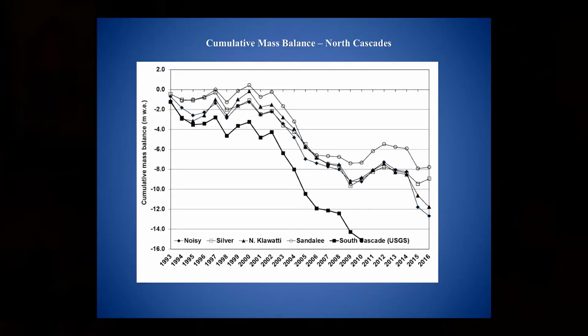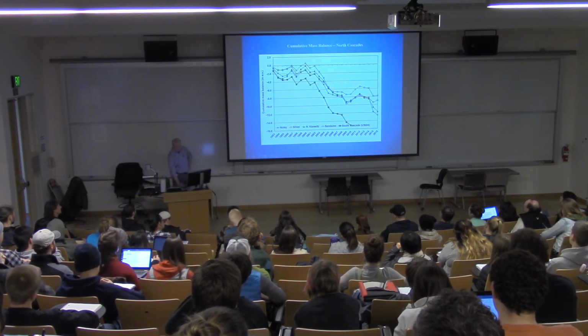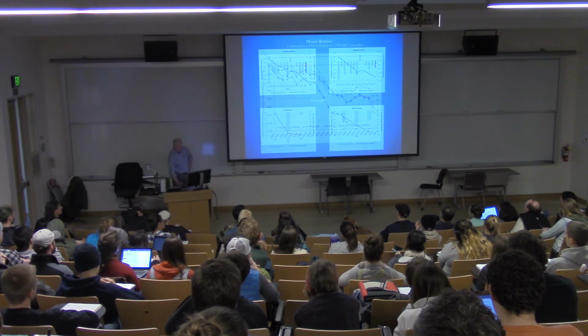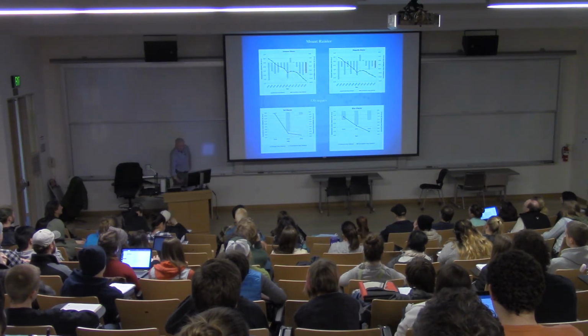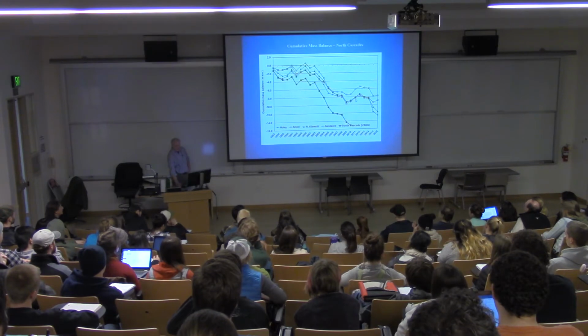To look at the trend for the glaciers, we can do what we do the cumulative balance. So we just take the net balance and either add or subtract it every year, right? And we get this time series. And so these are the glaciers in the North Cascades since we started in '93. Here are the ones in the park, and here's South Cascade Glacier, and I think you can see that South Cascade isn't very representative of the other glaciers in North Cascades Park.